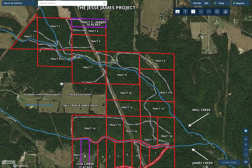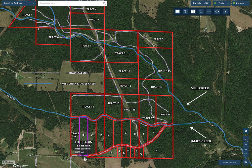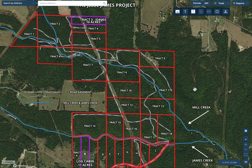So to get to tract 3, pull onto your log cabin property and unload your side-by-side and take that easement road down. You'll go down the hill, you'll cross James Creek, and that's when it turns into more of a trail. I'm not saying that we haven't been all over these roads with a pickup truck, because we have, but that's how we know that you really do want a side-by-side or a four-wheeler. The pickup trucks that we use are generally not brand new vehicles, so if there's a few scratches or dents or whatnot, not a big deal to us. So just keep that in mind, you really do want a side-by-side or a four-wheeler for your north tract, which in this case would be the 10-acre tract 3.